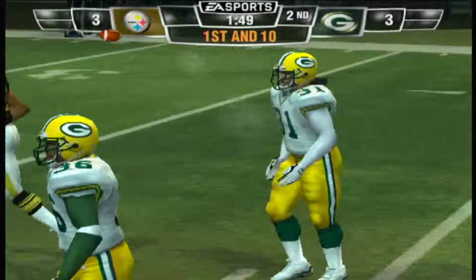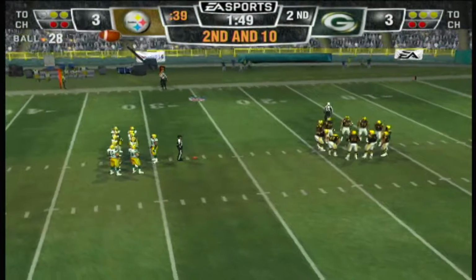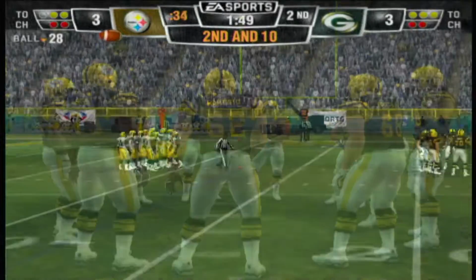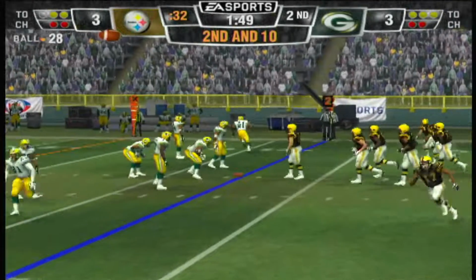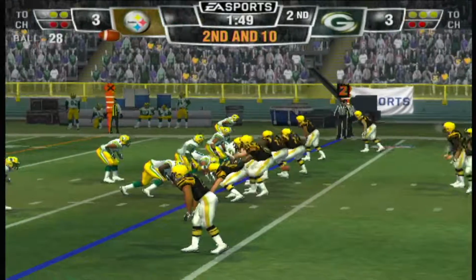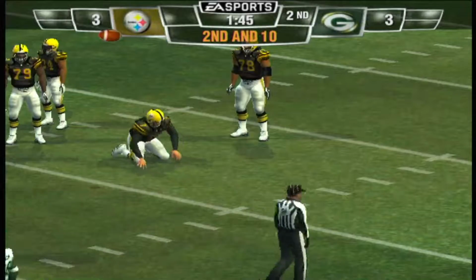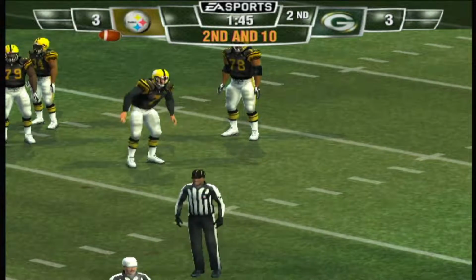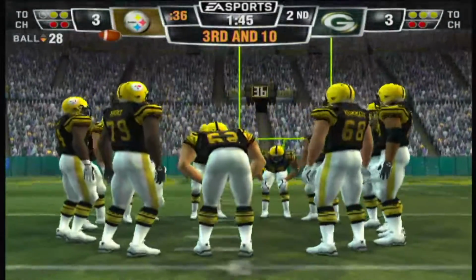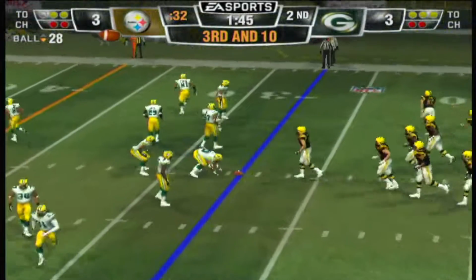The pass falls incomplete. Randall L. was the intended receiver on the play. Second and 10. Ball on the 28-yard line. Running out of time. And the pass falls incomplete. And they really forced him to throw that one before he had a chance to read the coverage. You know, typically when they blitz, you end up in one-on-one coverage, but you have to have time to throw the ball. Third and 10. Ball on the 28-yard line.